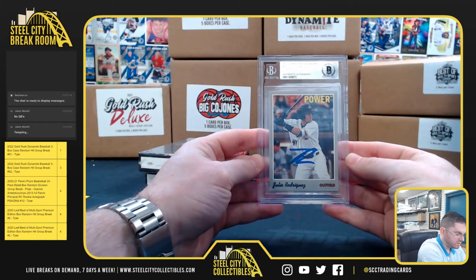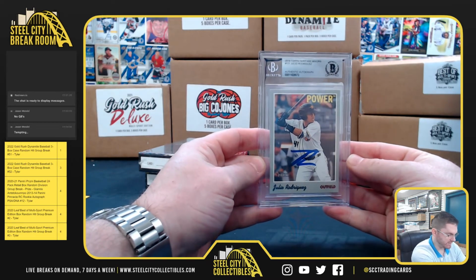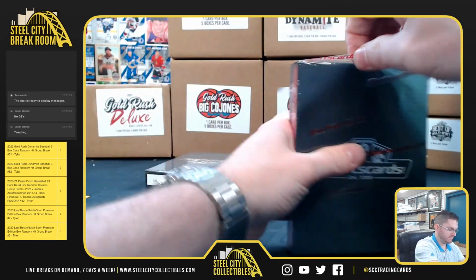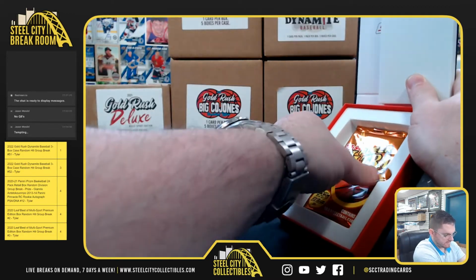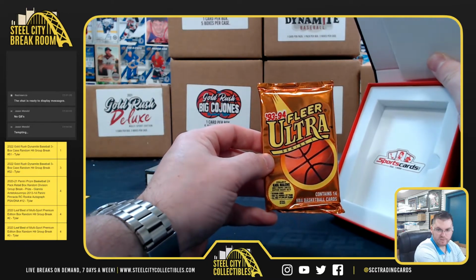J-Rod, Julio Rodriguez. Top prospects in baseball, Seattle Mariners. Big time power hitter. '93-'94 Fleer Ultra Series 1 Basketball Pack.